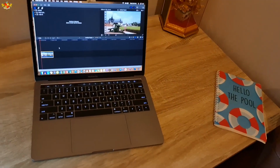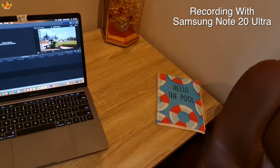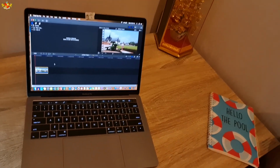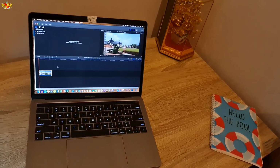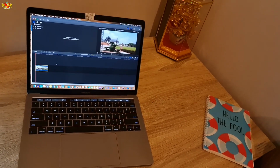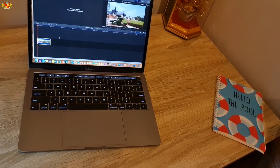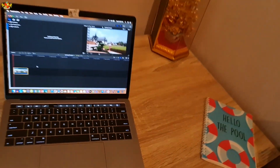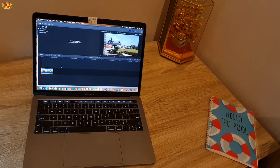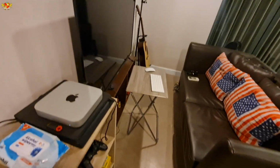So now that we're back at my room, you can see this is my editing setup right here. We have a notebook, a Lucky Money Tree, and an older MacBook Pro. I believe this is about a 4-year-old MacBook Pro. And this is where I do most of my editing when I'm on the road. So if I'm at a hotel or if I'm traveling, I'll usually use my MacBook to do the editing. And I do have Final Cut Pro installed. So Final Cut Pro is definitely good if you can afford it because it will take your editing game to the next level.